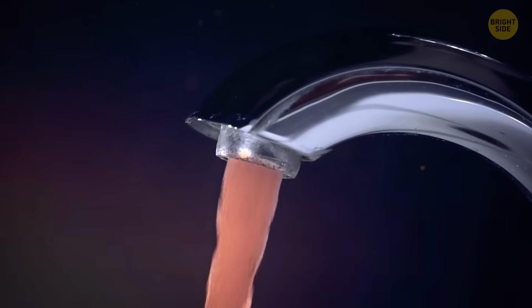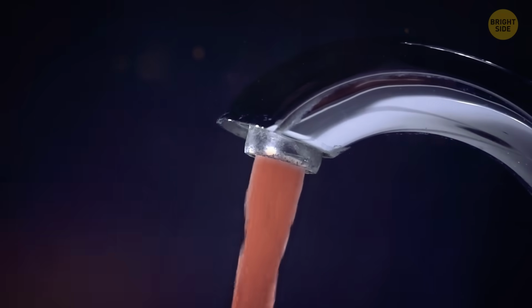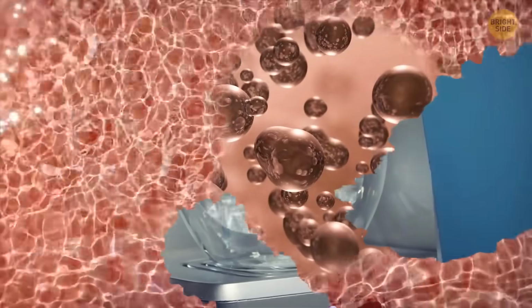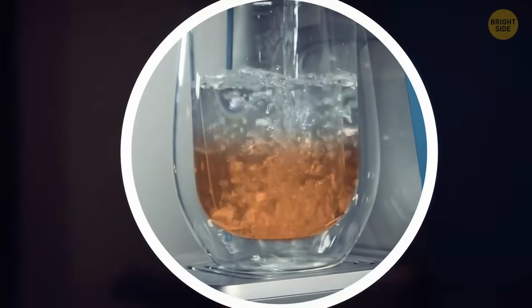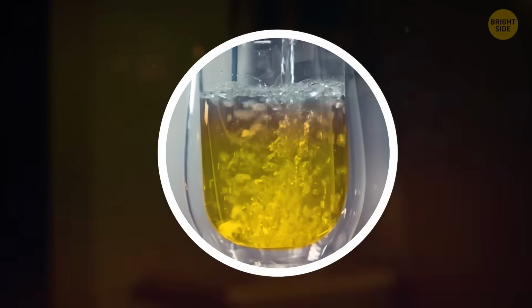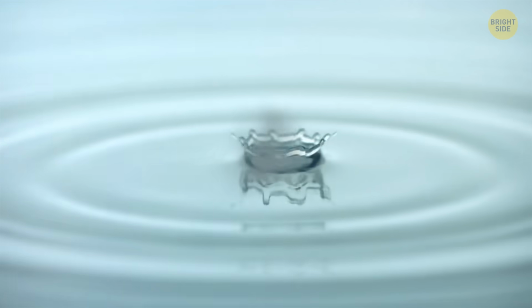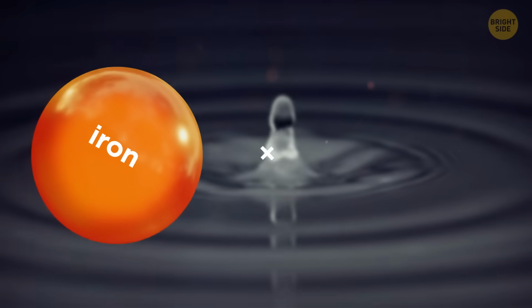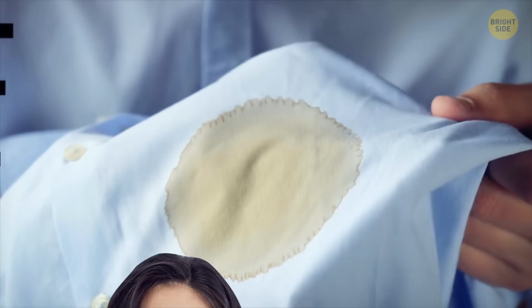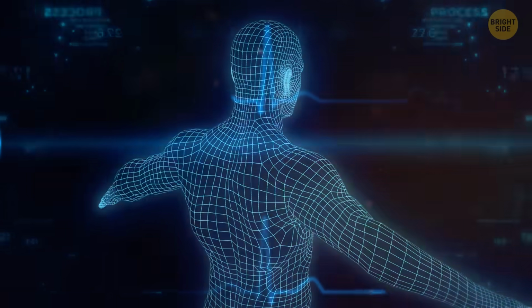If it looks like your tap water has a reddish color, it can be caused by iron, a natural component of drinking water. This can give the liquid a rusty reddish-brown color, or it can sometimes even turn yellow. If the water appears more black than red, it could be a combination of iron and manganese. While these metals can cause stains on laundry, they generally should not be harmful to your health.